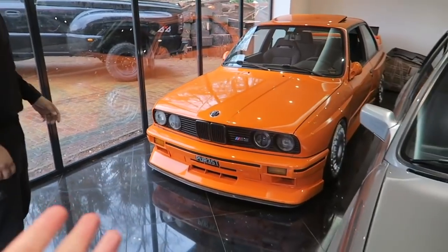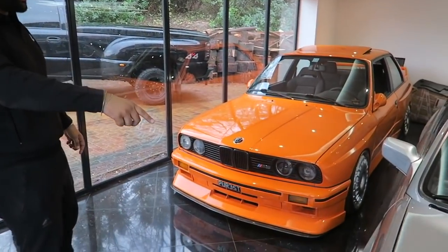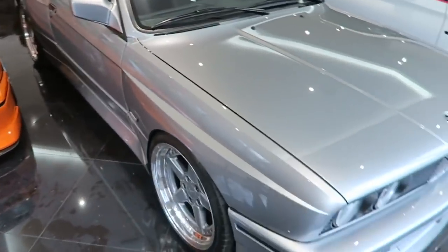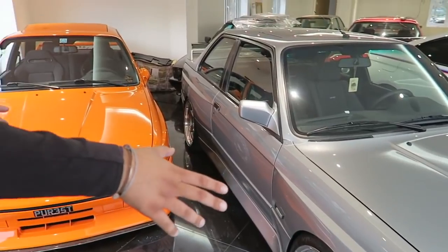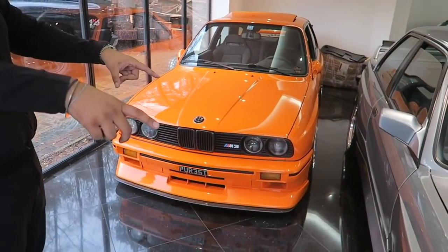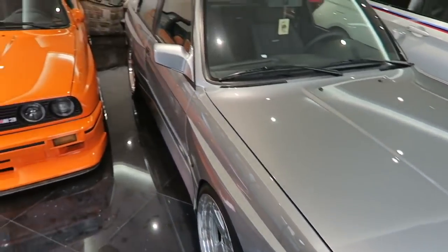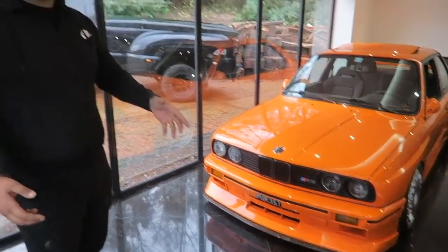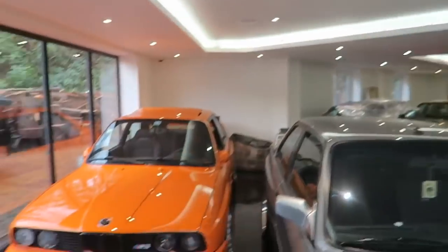I understand it's not pure and all this sort of stuff. It's got stock suspension on it, lowered slightly. So this is another E30 M3, the purest wet dream, and this is the modified car guy's wet dream. This is a friend of mine's car for the last 18 years. Last year he sold it to me because he wanted it to go to a good home.